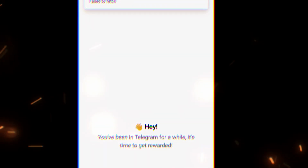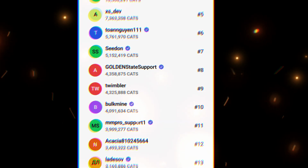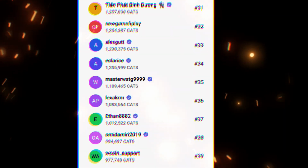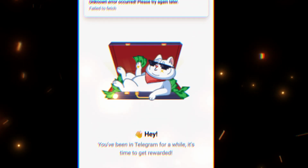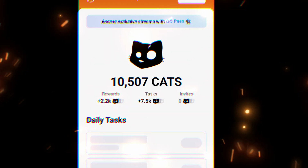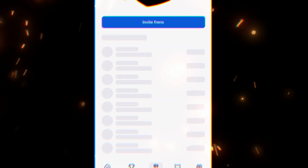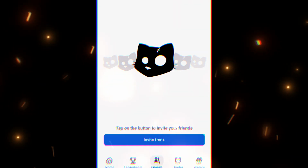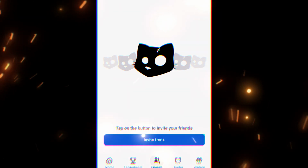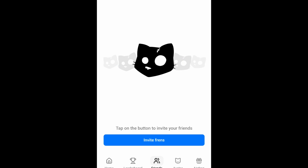But on this same page, they have some other features. They have the leadership feature, where you can see all the top 100, right? The top 101. You see, always crashing. You can see the top 101. They have a page for friends where you can see the people you are referring. I actually referred a lot of people on cards, but after a while, all my referrals disappeared. I don't know why that is as well, but that is the state of their mini Telegram app.